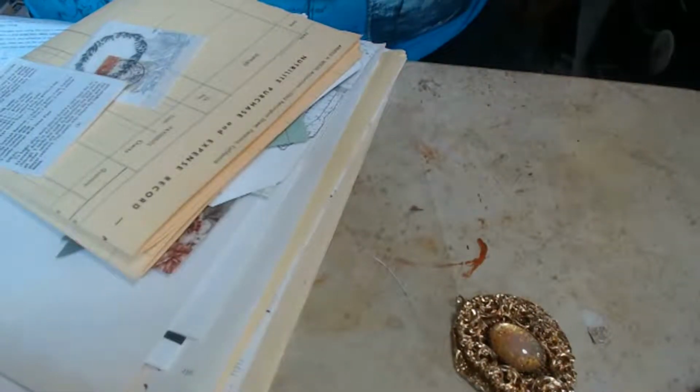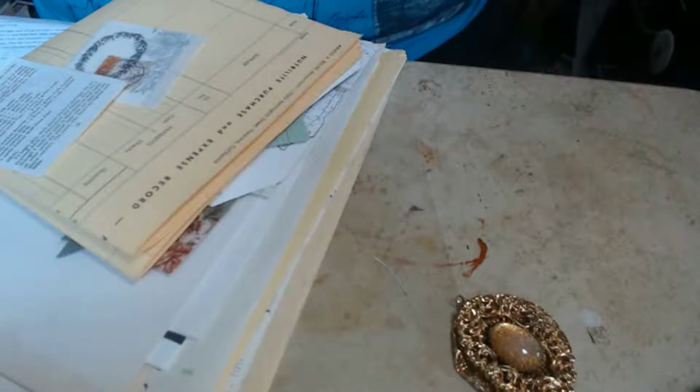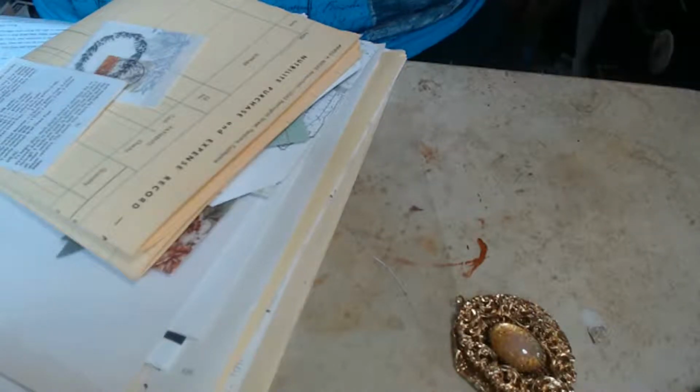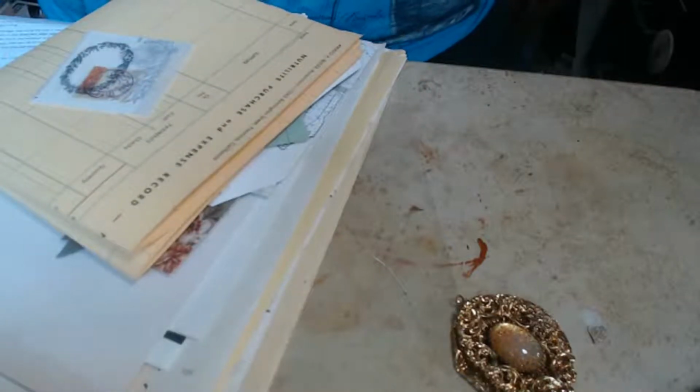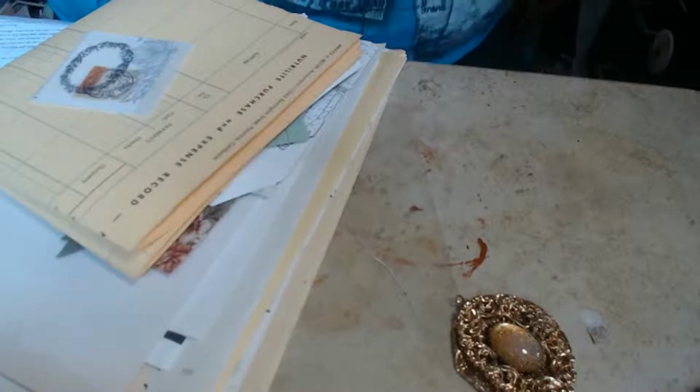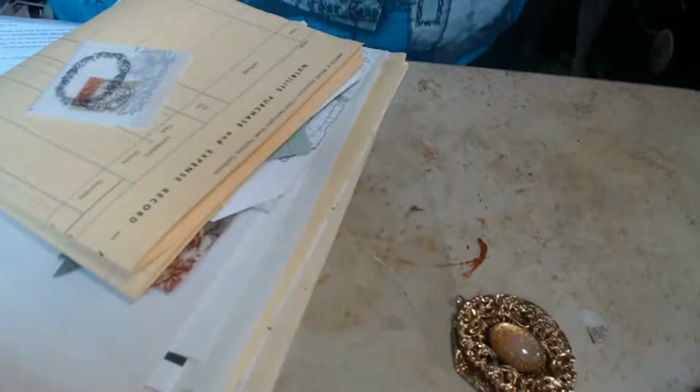Anywho, let's try to see. These are from Toys R Us, so we know they're defunct. Let's try to see if it had a date. Oh, 1978, 1981. Yeah, that's been a few years ago, hasn't it? 40 years ago, 1981.